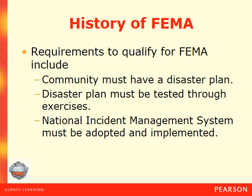They were basically given the task to have communities develop a disaster plan, and that plan must be tested, meaning through exercises or real life, to make sure that it's going to work, and that they should adopt the NIMS training, which you guys should have already had with 100 and 700.